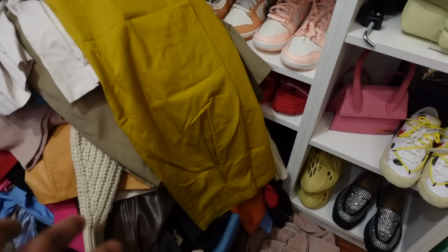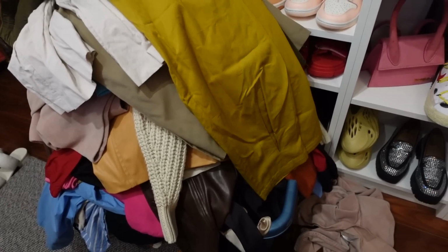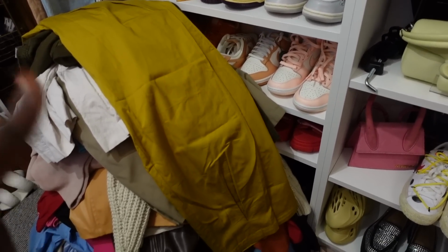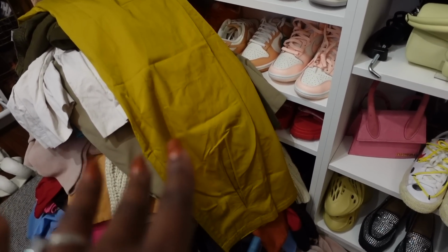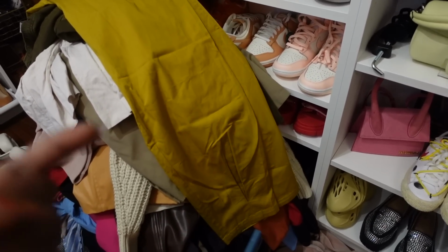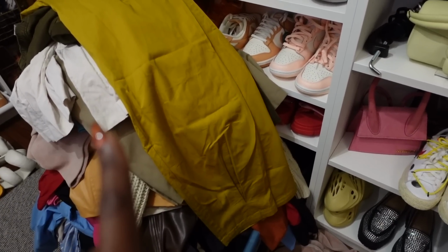It's getting pretty high, like four stories high. So I have to go through these also, but I'm not going to do this today. I'm actually not going to tackle this pile until I finish the entire closet. This will be the very last thing that I do.